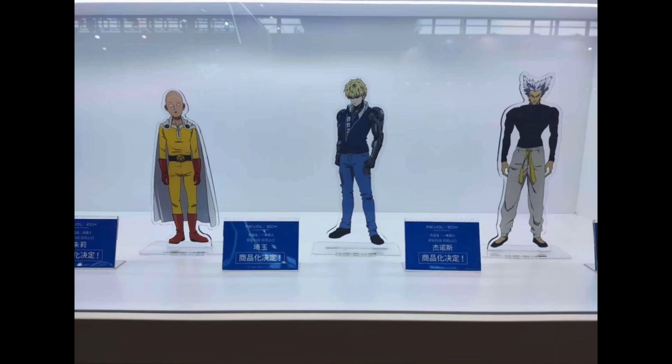It is so dope that not only did they announce Saitama, they could have left it at one character, but they went all the way and announced Genos and Goro. And this is dope, man, because I know that all three of them are fan favorite characters. There's only one missing for me that I am definitely going to get my hands on if they make him, and that is my boy Speed-o'-Sound Sonic. I have to get my hands on him if they make him.